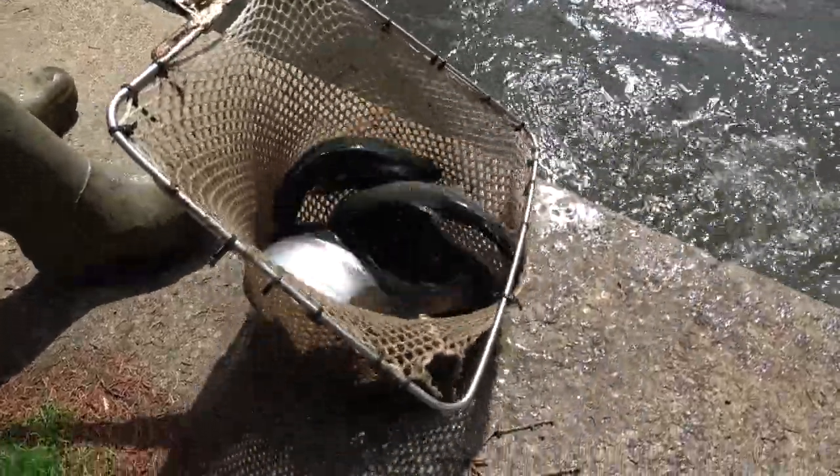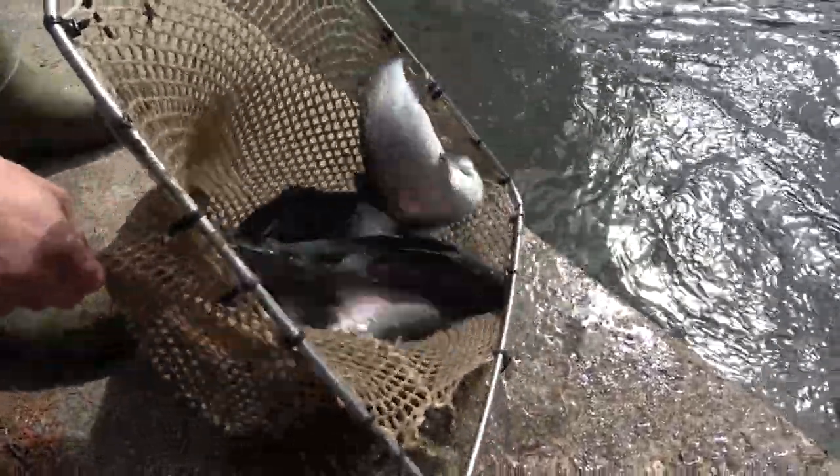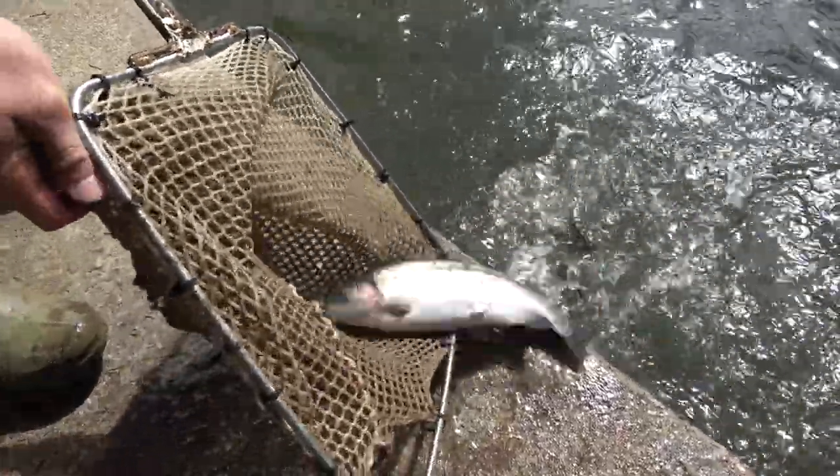Big footballs, look at those guys. These fish would be about 30 months old from the size that they were an egg. Or three, about 3 years? Just two, shy? Two and a half years, right?